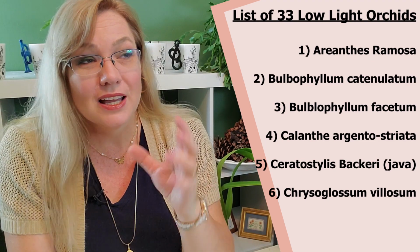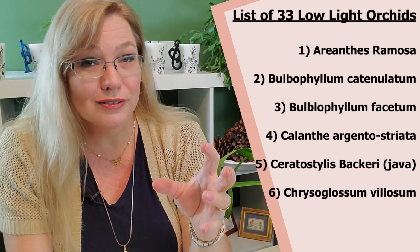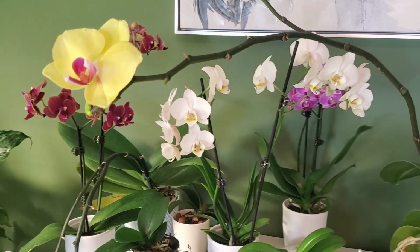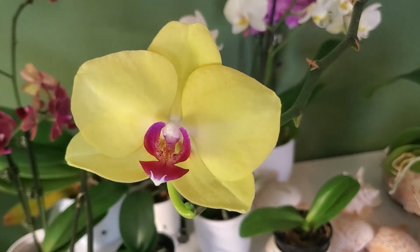So when you get an orchid that is a low light orchid, that means that you can put it in a corner of your living room that is still bright, that does not get direct light, but it still needs some form of light. Do not put it on a dark shelf, or hide it away in a corner of your bedroom that does not get any light whatsoever. You will kill your orchid if you do that. So let's go on to the three most common low light orchids.